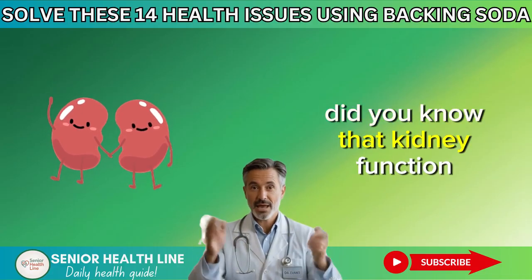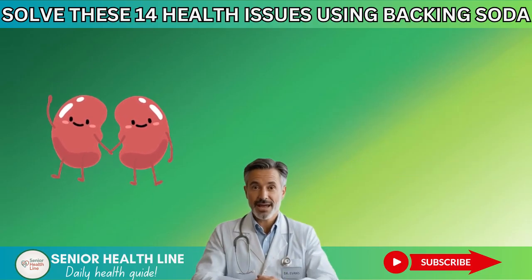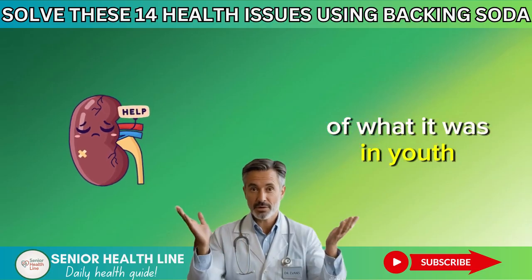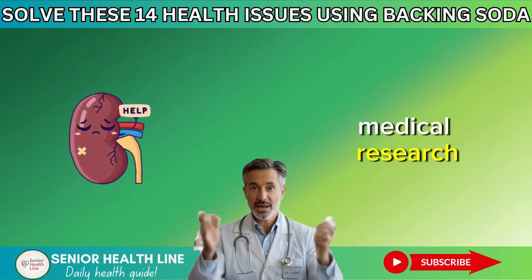Did you know that kidney function typically declines about 1% per year after age 40? By the time we reach our golden years, many Americans have kidney function at 60% or less of what it was in youth. This is where baking soda offers a surprising benefit that's been validated by significant medical research.